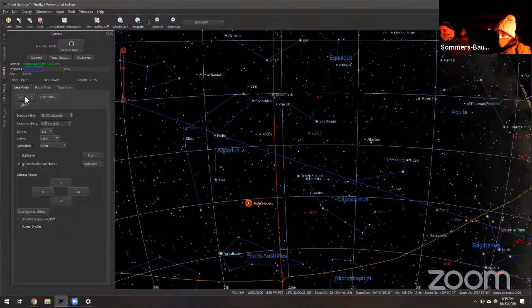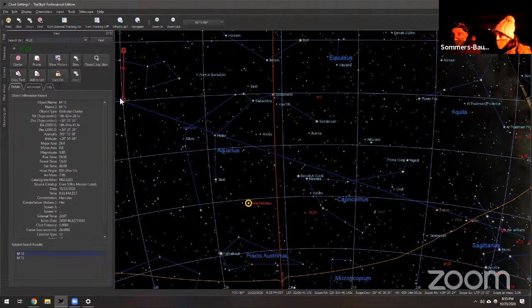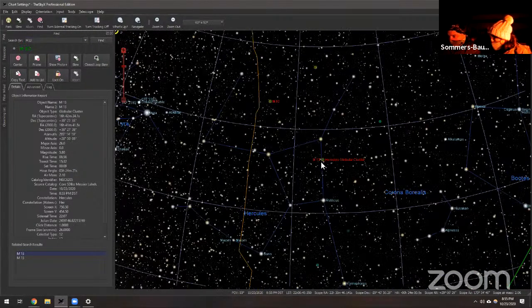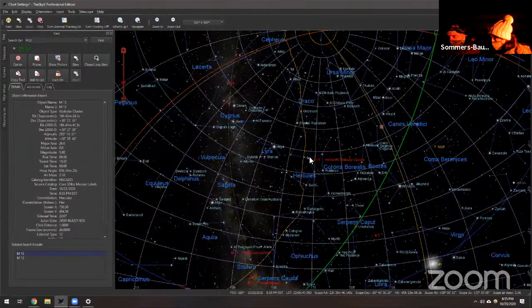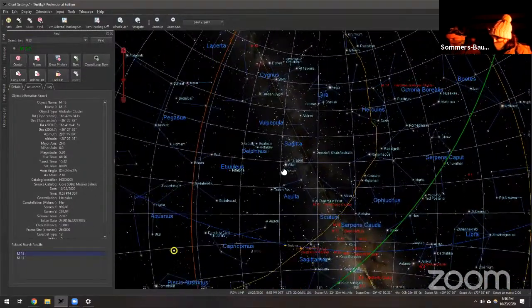Fabio wants to know, is M13 up? That's a great question. I know it is overhead in the summer, but I am not sure. I think it's pretty low at this time. Come on. Slew, or not slew, but search. Center. No, it's not up. It's just out of range of the telescope, but it is not over the horizon.